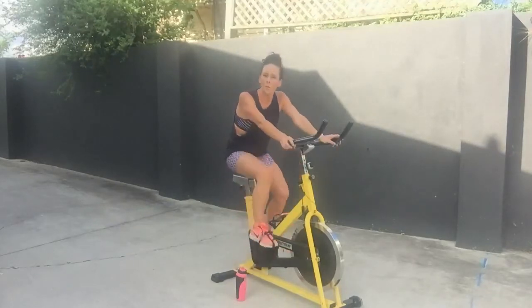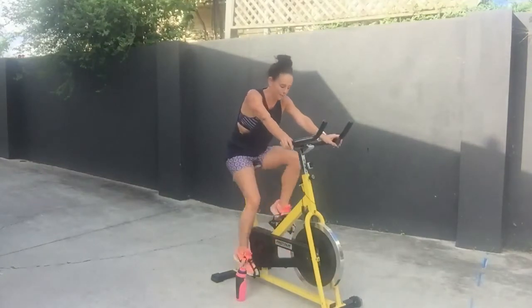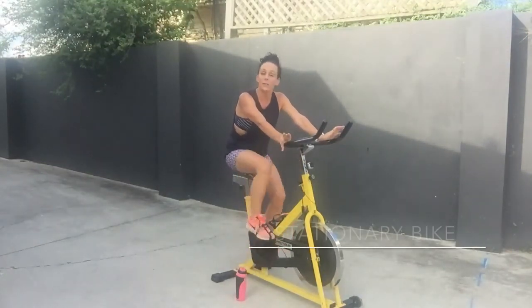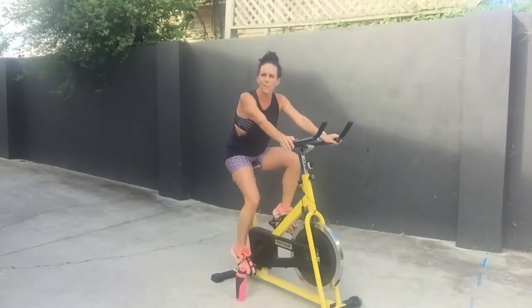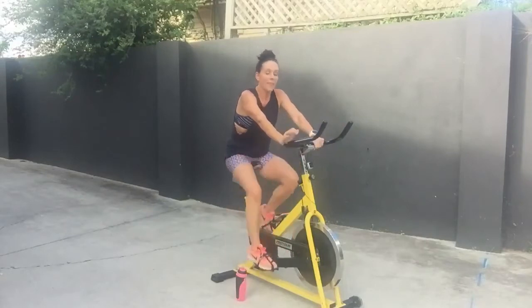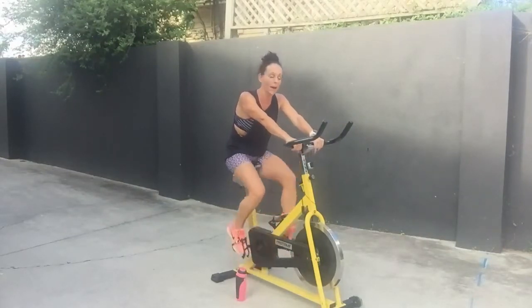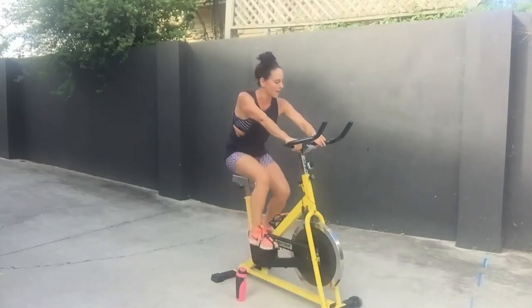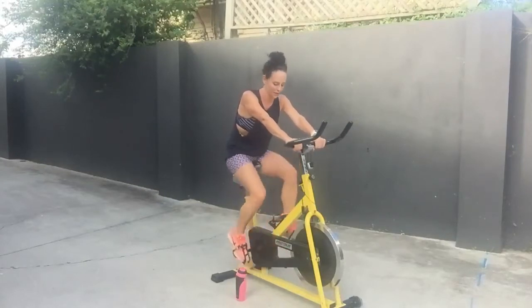Now, I like to do the 4x4 protocol on the bike. We've got 45 seconds to go. And the reason why I like to do it on the bike so much is because it's low impact. You know, a lot of people have problems with their back and their knees, and they avoid doing HIIT because they think it's going to be so high impact. You absolutely can do HIIT in a low impact manner. And that's why I have such a preference for the bike.